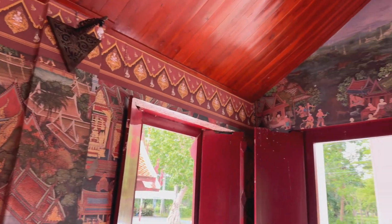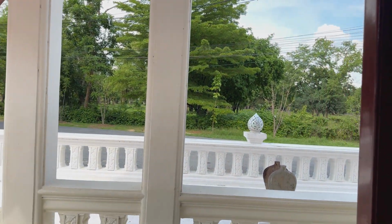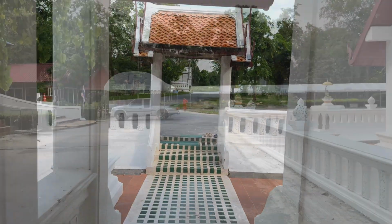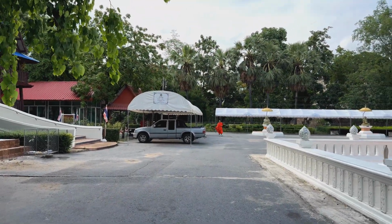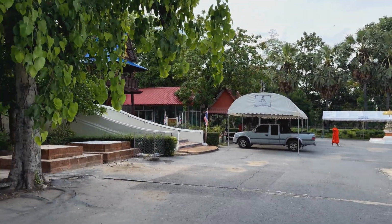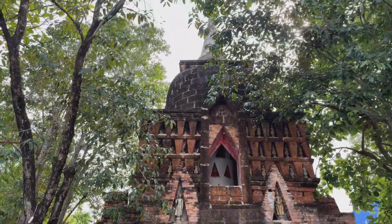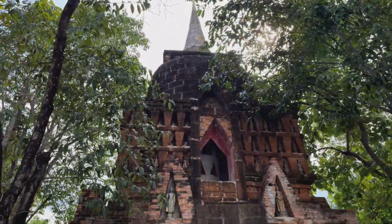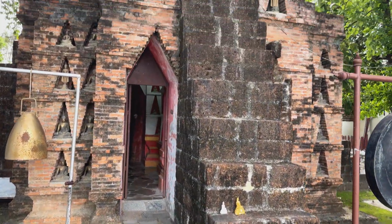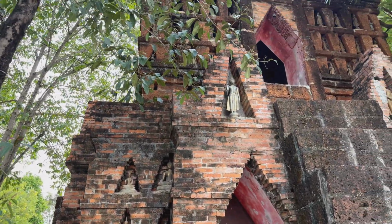All right, and then there's a cool looking chedi right here behind. You see the red teak wood doors. And the small little balcony here, or the front porch. As you can see, there's some of the monks. It is an active temple. And then Wat Si Chum is over that way. But this, I never noticed until we just pulled in. Oh, this is so cool. Oh, it's got the laterite steps to go up there. And then you can go inside of it. It has all these little nooks for all the Buddha images.